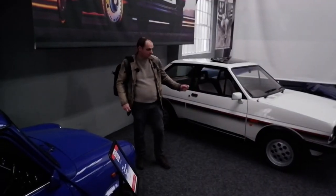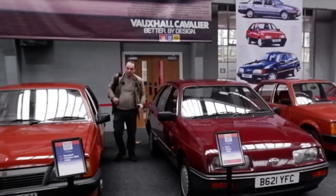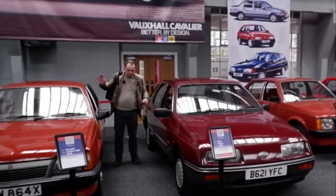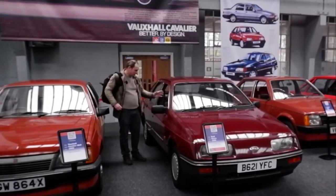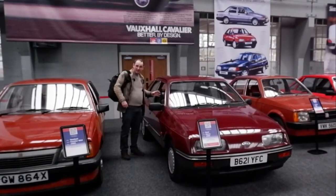Ford fans won't be disappointed either with things like this Mark 1 Fiesta XR2. A real staple of Britain throughout the 1980s, there would have been cars like these two here, the Mark II Cavalier and the Ford Sierra. My preference would be the Ford Sierra. I'm not really a huge Ford fan, but I have always liked the Sierra.